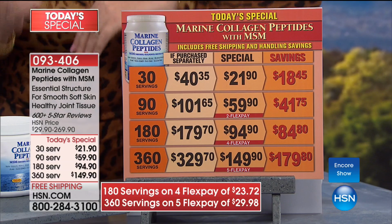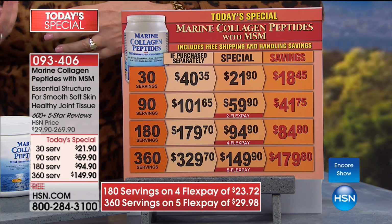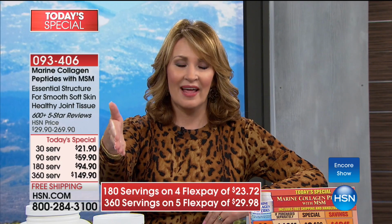We read a lot about collagen as we get older, ladies. Why do you think we want to try all these different beauty creams? Our skin starts to lose its elastin, its resiliency. Our skin starts to just plain and simply look older. And the only way to really see results and deliver collagen to your skin is in a Marine Collagen peptide like this. And that's why it is such a smart investment for all of us.